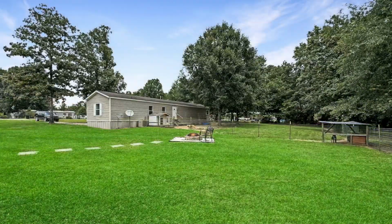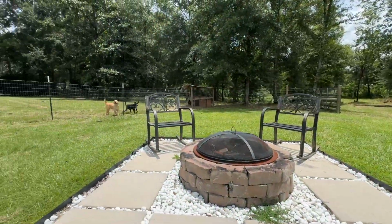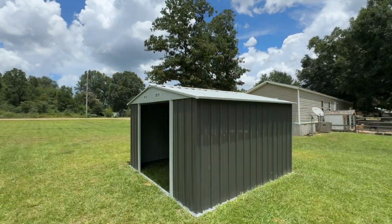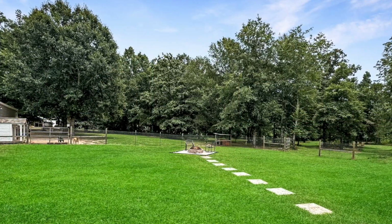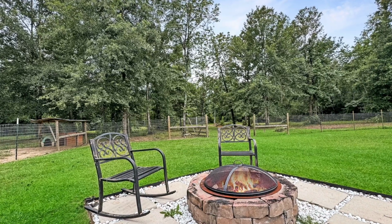And then there's also a nice custom doghouse. There's also a fire pit area. Adds a lot of charm to the space. There's an extra shed, and then there's also a 30 by 30 detached workshop. That space is absolutely amazing, so functional. Think of all the possibilities. So like I said, so much room to spread out here.